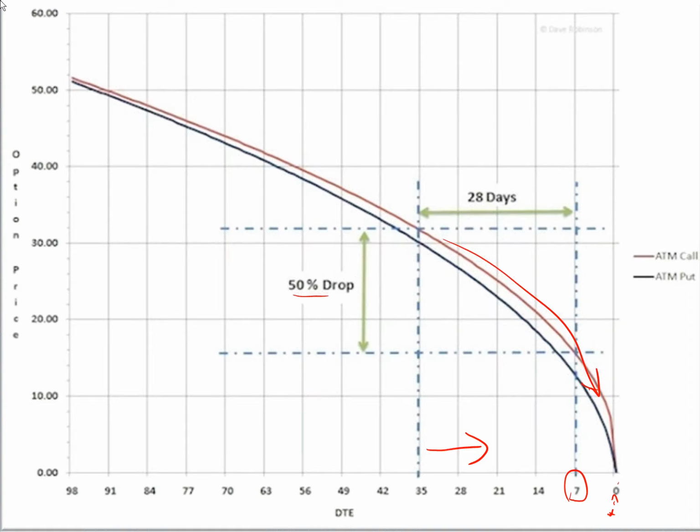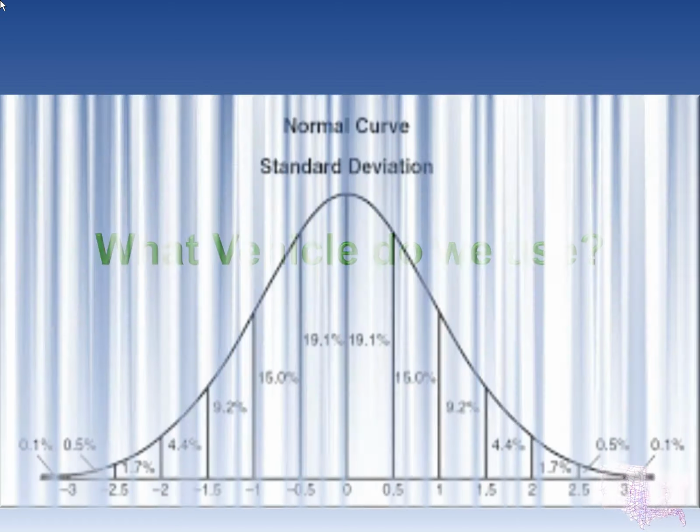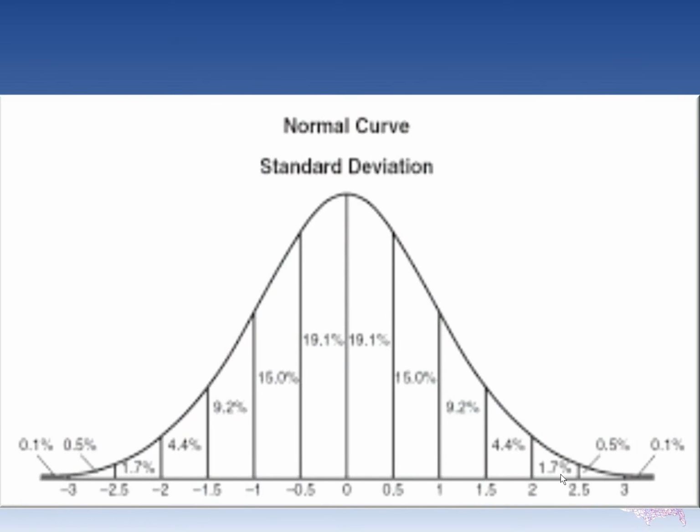All right, where do we want to go? So how aggressive do we want to be? Also, we have to think about what spots we want to visit, right? We want to think about, we're selling a put on this side. So a standard deviation curve looks like this.